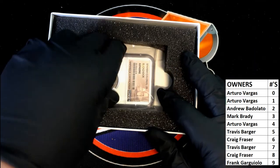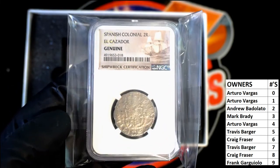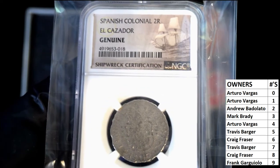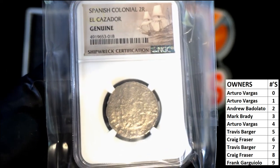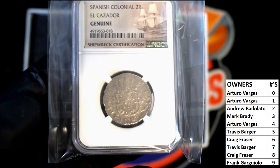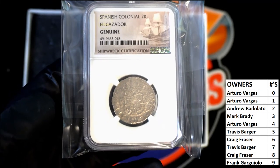All right. This is the one they advertise a lot on the sell sheet here. Yeah, the Spanish Colonial 2R El Cazador. All right, very nice. Check that out. You have genuine. Let me see if we get a good look at it. That's so cool. I'd say the last one we pulled was in a little bit better shape, but you can still see the, what's the word I'm looking for where they stamp it. I can't think of the word, but that's really awesome. Is it called blacksmithing? Anyways, the stamping. Very cool.